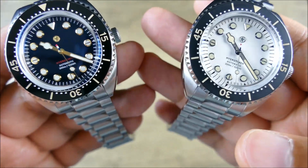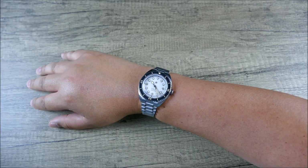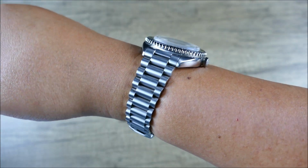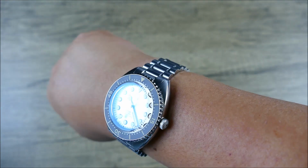So with that said, let's actually get these pieces on the wrist and see how they wear. Okay, as you can see on my 7.5-inch wrist, this wears really, really well. Just drapes around the wrist perfectly. Nice short lug to lug ends there.